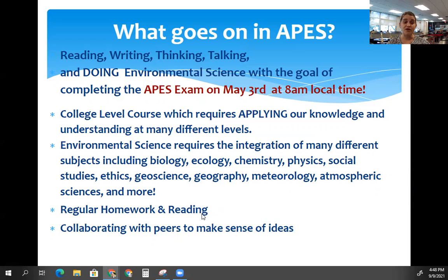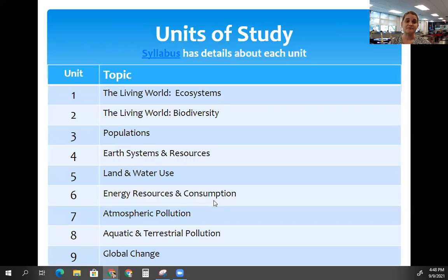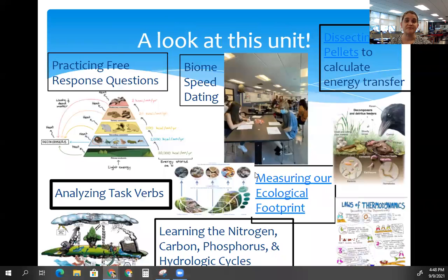There is regular homework and reading, and they will be collaborating a lot with their peers to make sense of ideas. We have 9 units of study, everything from ecosystems, which we're in right now, to energy, to global climate change. We are able to really dig deep into these conversations, these topics, have deep conversations, and really figure out what we can do as individuals to make a difference in each of those units.